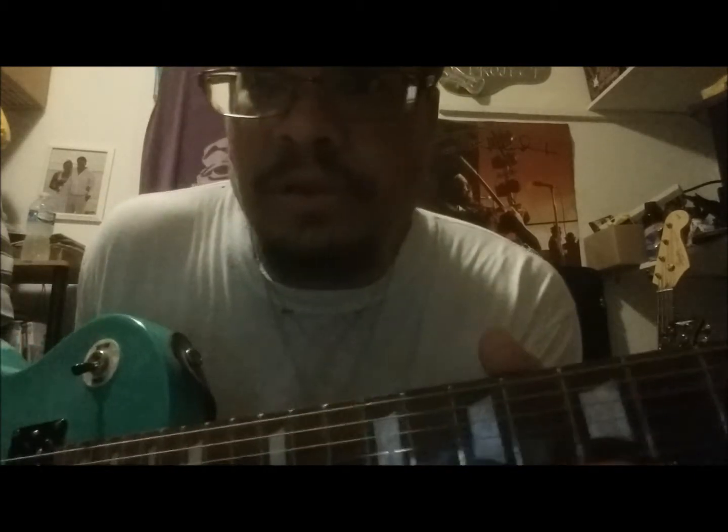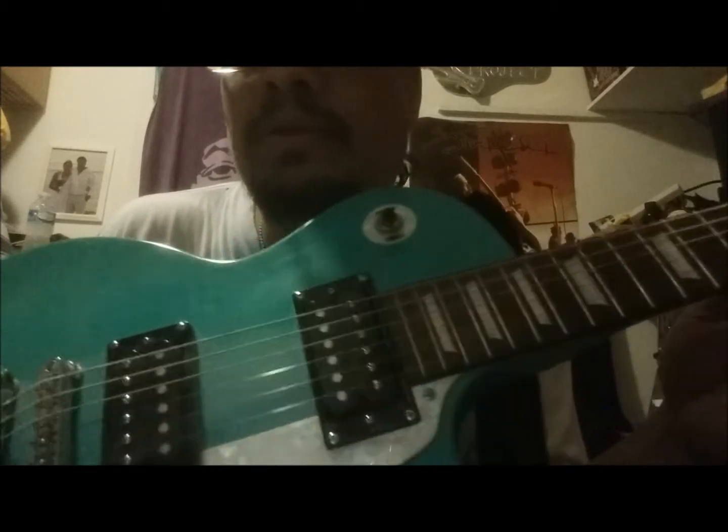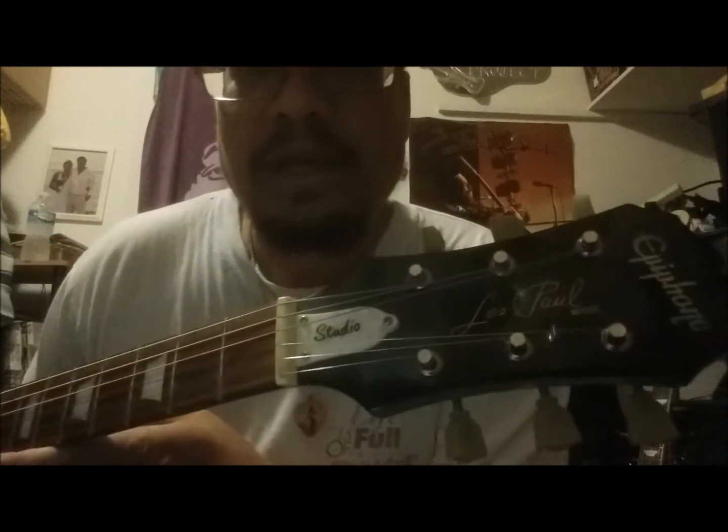Epiphone Les Paul Studio. If you ever think about getting one, it's well worth it. Well worth the money. And you know, it's a Les Paul. You can't go wrong with a Les Paul, right? Okay, next guitar on the list.